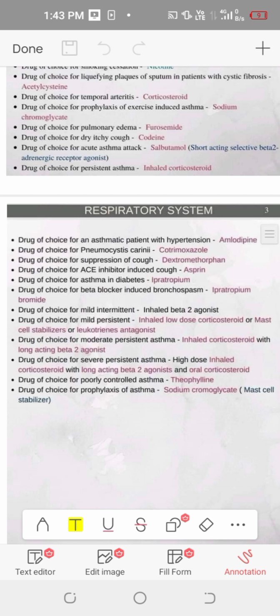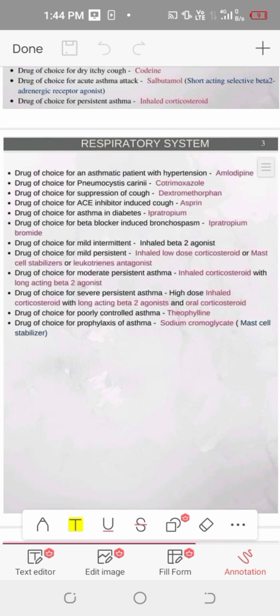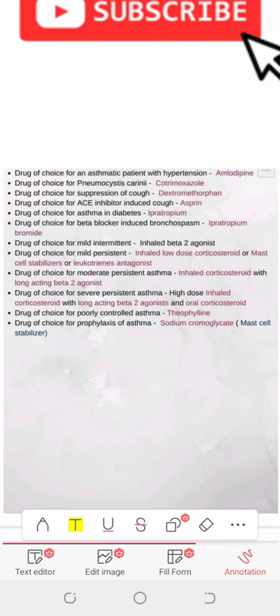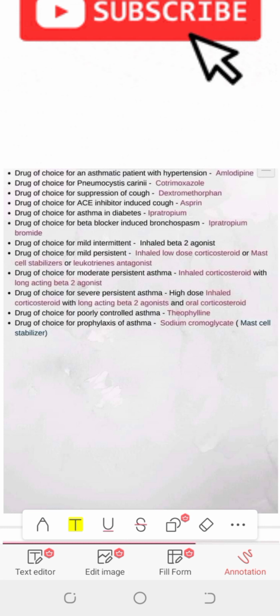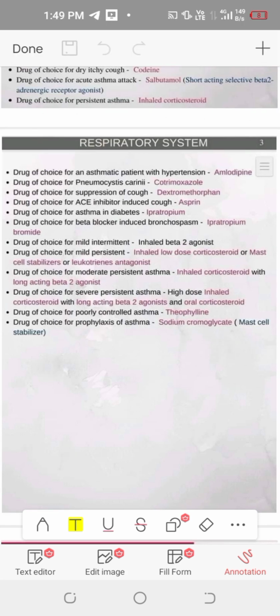Drug of choice for ACE inhibitor induced cough, aspirin. Drug of choice for asthma in diabetes, ipratropium. And drug of choice for beta blockers induced bronchospasm, ipratropium bromide. Drug of choice for mild intermittent, inhaled beta 2 agonist.